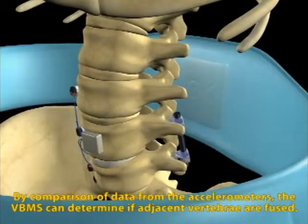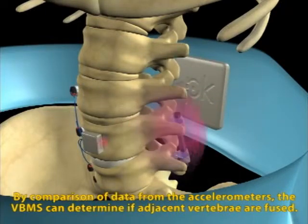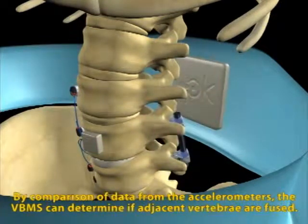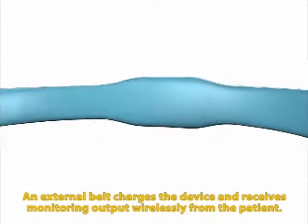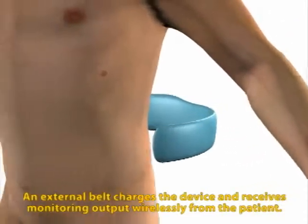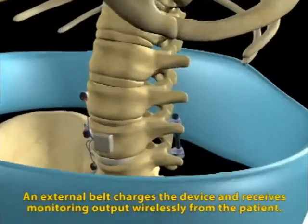The data from the accelerometers is compared by an algorithm to determine the relative movement of the accelerometers implanted in adjacent vertebra. The vertebral processor is supplemented by an external activating belt periodically worn by the patient, which powers the device via inductive charging and permits data transfer for feedback analysis.